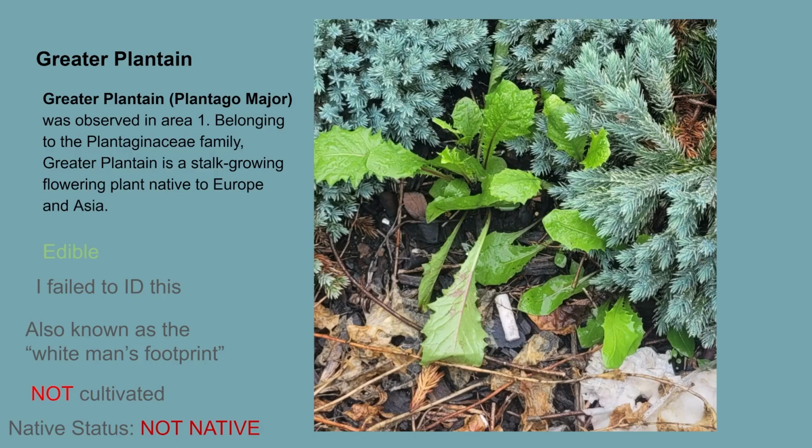While talking to a friend of mine, he brought up a bunch of pictures of this and said, "Can you tell me what plant this is?" And I could not tell him. So I'm just going to say plant IDing is hard. But yeah, this was not cultivated. It's a very invasive species and can grow from windborne and other forms of spreading.